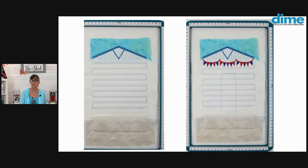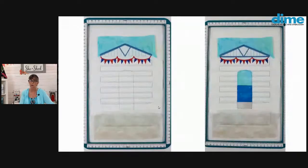And then the next color is the detail of the house. So you're going to have the horizontal quilting stitches for the clapboard, and then the vertical stitches for the eave up near the roof. And next, it's followed by the pennant, the red and blue. Of course, they could be any color at all.